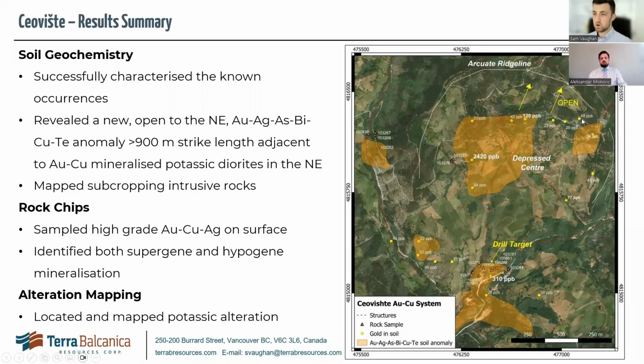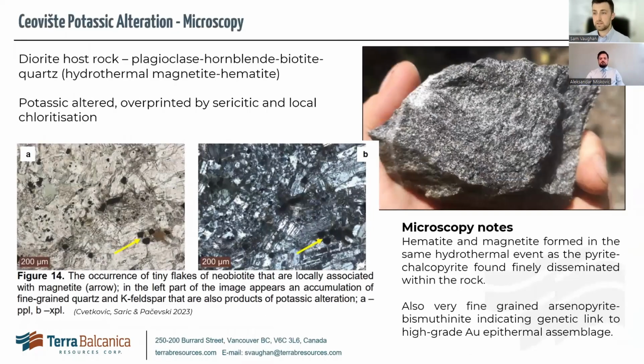We followed up with some rock chips in this area and successfully sampled copper and gold mineralization adjacent to this new anomaly in the north. The alteration mapping that we undertook identified and confirmed potassic alteration. Now, key to this story is the potassic alteration.